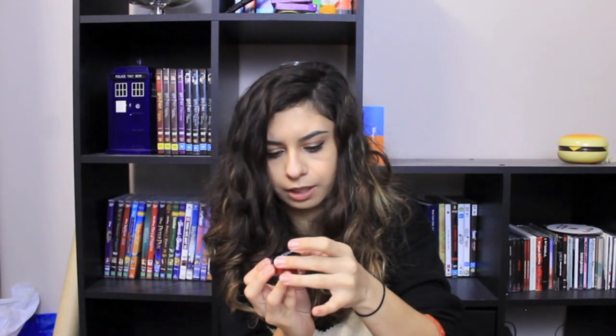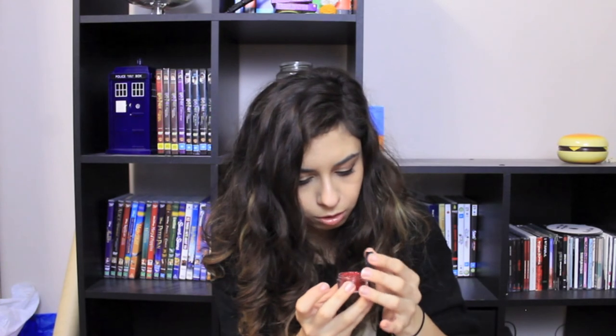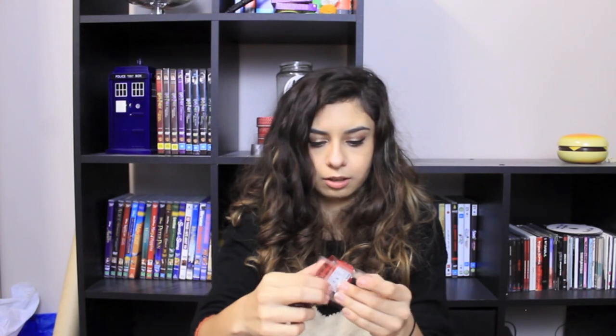I'm gonna open this very carefully because I don't want it to go everywhere. Oh, yeah. So it's not very well contained. It's literally just a whole lot of quite fine red glitter. So I might try this out as well. If that's something you'd be interested in seeing, me trying this stuff out and trying to not fail miserably at doing my nails, then please let me know.